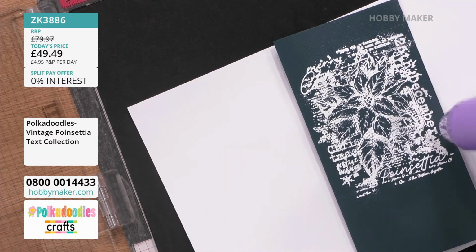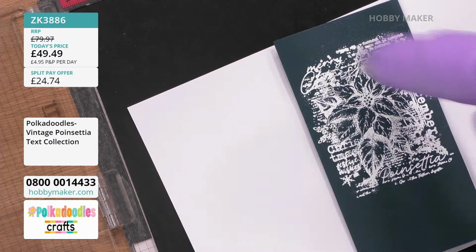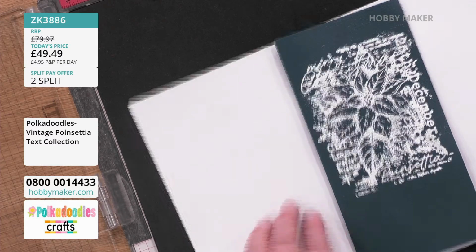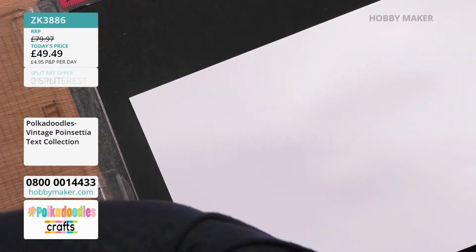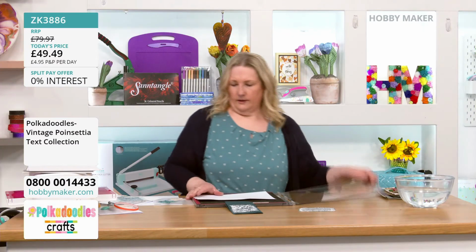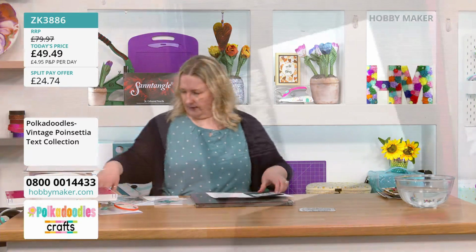It's nearly done. This is a good little heat tool. That's gorgeous. Okay, I think that's done. Turn it off eventually. Okay, so I'm just going to pull that off there so that I don't close that up on there.